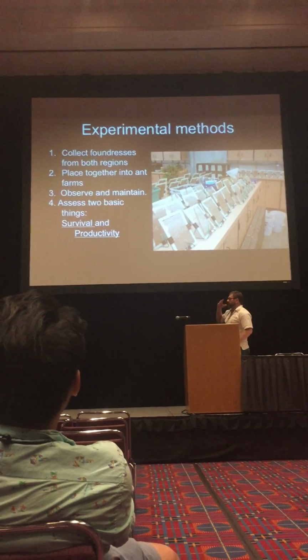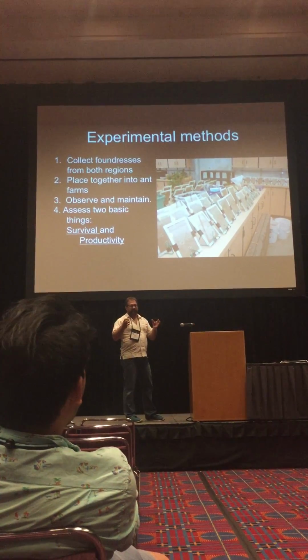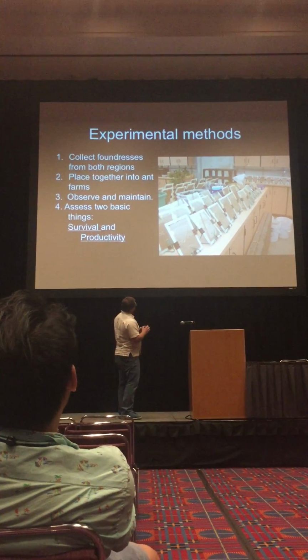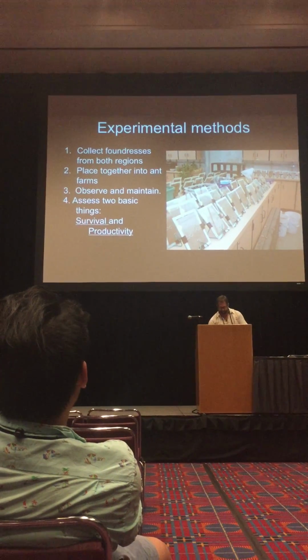So our method was that we go to Pine Valley, California, at the height of the queen flying season. Of course, the queens fly at certain times of the year. It has to be tuned to the environment, rainfall. Usually it's around the time of the summer rains. And we collected thousands of queens, and we set them up in these ant farms at Arizona State University.